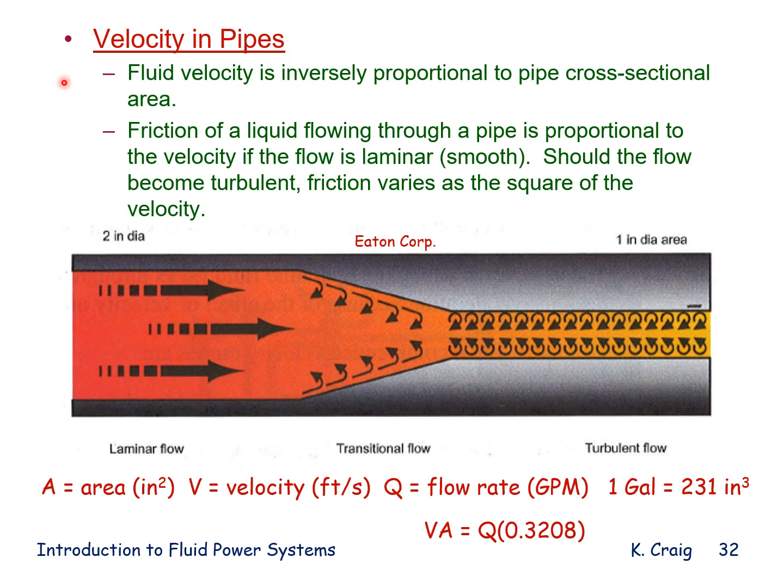Velocity in pipes. Fluid velocity is inversely proportional to pipe cross-sectional area. The friction of a liquid flowing through a pipe is proportional to the velocity if the flow is laminar, that is, smooth. Should the flow become turbulent, friction varies as the square of the velocity. Here we see laminar flow, a transition, and turbulent flow.